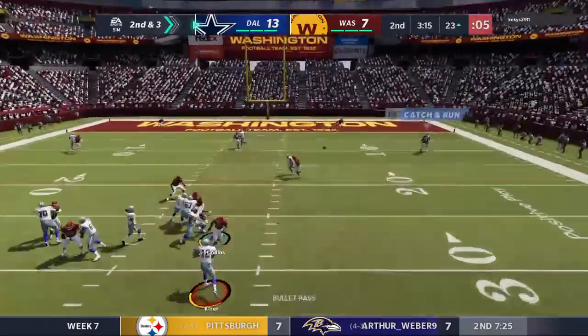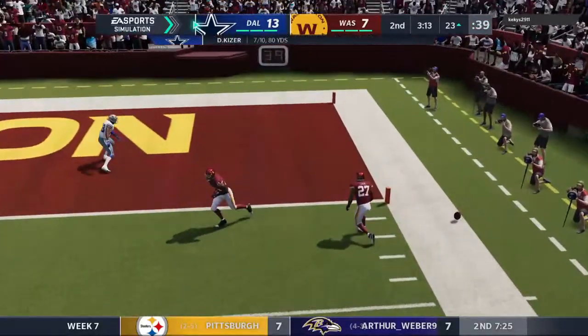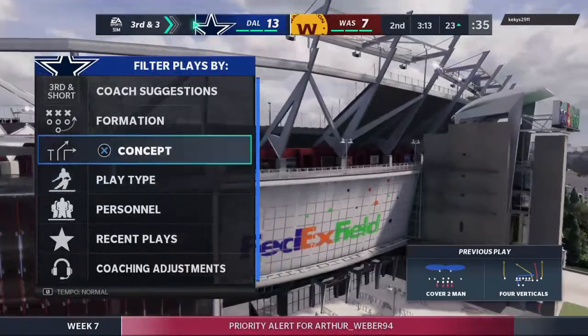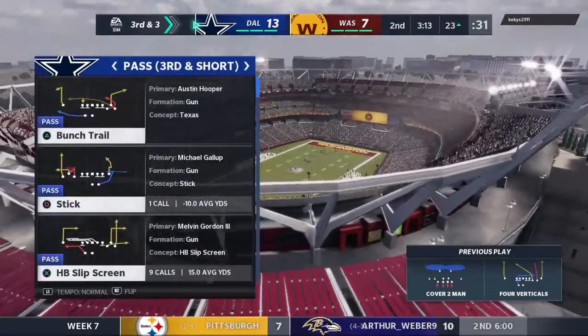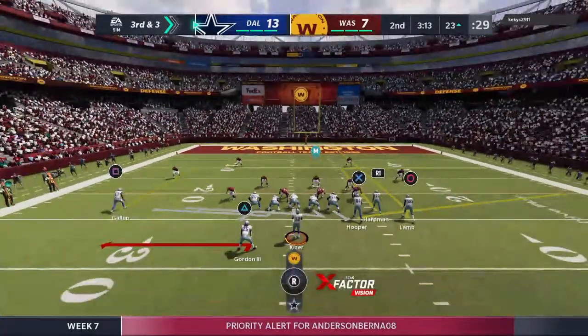From the gun, Kaiser. And that'll be incomplete. Took a pretty good shot as he tried to pull that one in. Couldn't hang on, third down. He did an okay job of absorbing the hit, just couldn't secure the football through the catch. And he was right there on the spot and forced the incompletion.